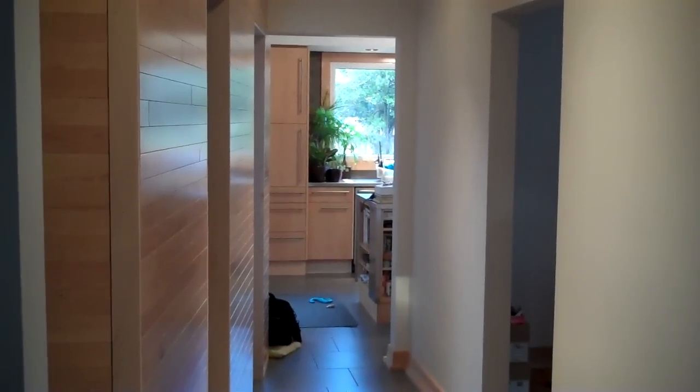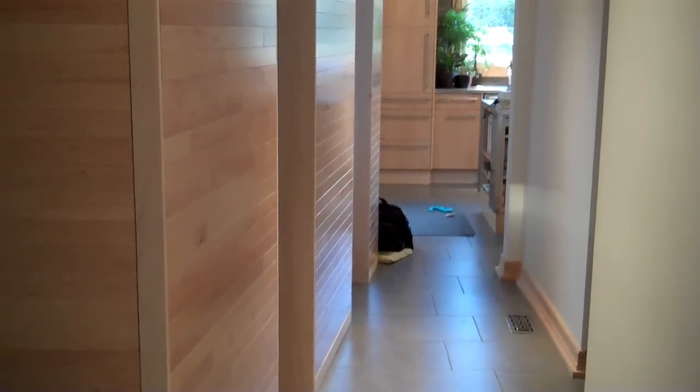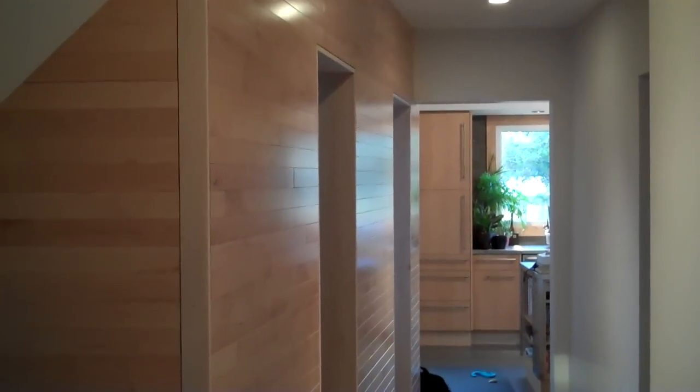Alright guys, that's a tour of the kitchen here. Just going to give you an idea. This is sort of coming in our front foyer. This area with the wood wall here is the area that used to be the kitchen. We've converted it into a small bathroom and storage closet. There aren't any doors on it right now, but the plan is to have some sliding doors that are going to cover those openings.